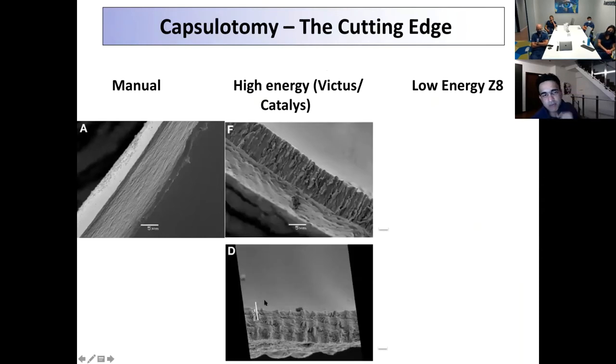This is taken from the literature, I think it's from JCRS, where you see two high energy systems. One is a Victus on the top, and one is a Catalyst at the bottom. And what you'll see is that as the pulses have been created, you're getting these lines around the edge of the capsule. That's because one laser pulse is applied on another one, applied on another one on top above it. And as the cavitation bubbles are forming, that's actually what's causing the disruption of the fibers themselves. And this is why you get these kind of ridges.